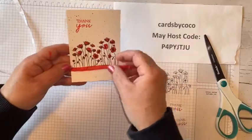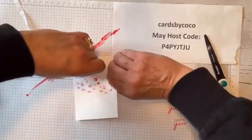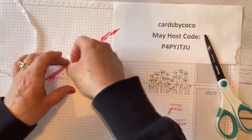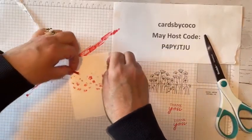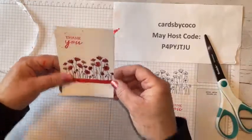You can see how easily, just by using that ribbon and giving it a color with the coordinating blends, how beautiful. Oh, look at that. Let me pull this back the other way. How beautifully this matches and how well it turns out. All right.